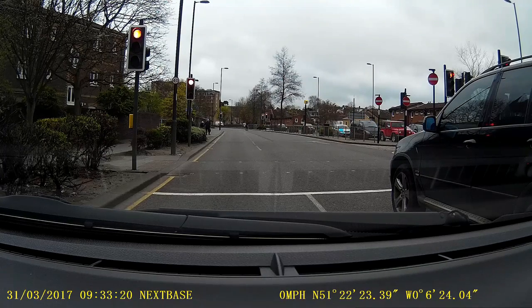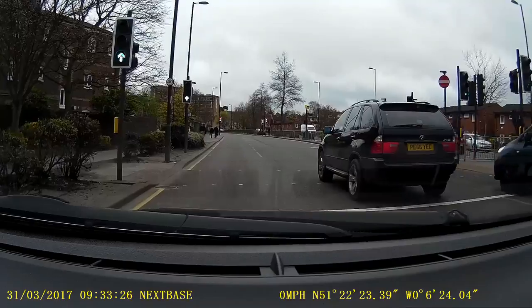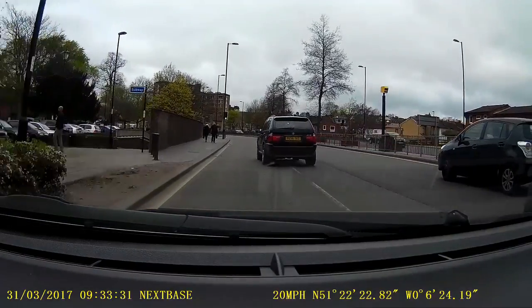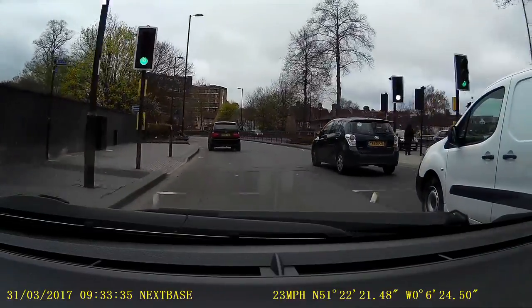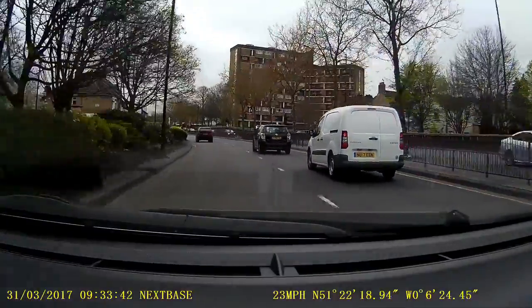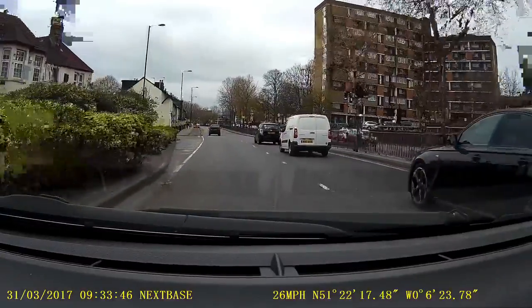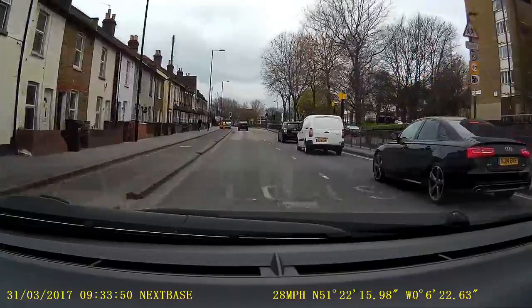The usual direction is follow the signs for Sutton, third exit on your right. Which usually means that you need to try and get into the right-hand lane when it's safe to do so. Now, this is the tricky bit on this route. You need to choose a moment where there isn't a car immediately to your right. So usually you would have practiced this with your instructor. Basically, it's changing lanes, generally, on dual carriageways.